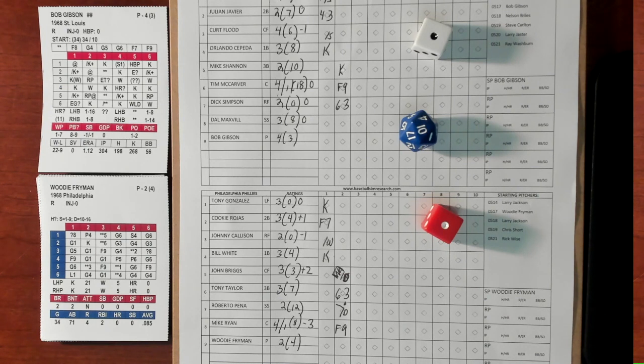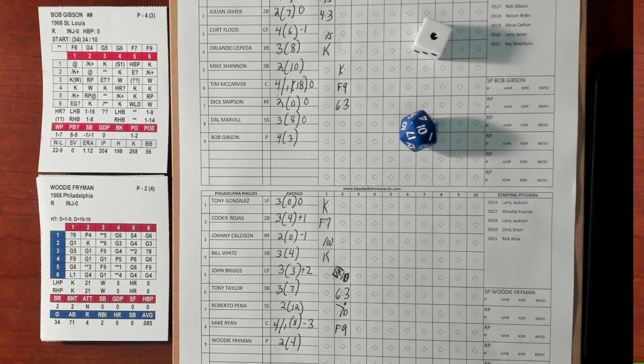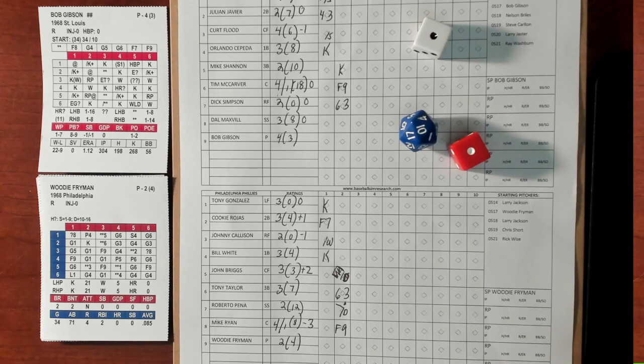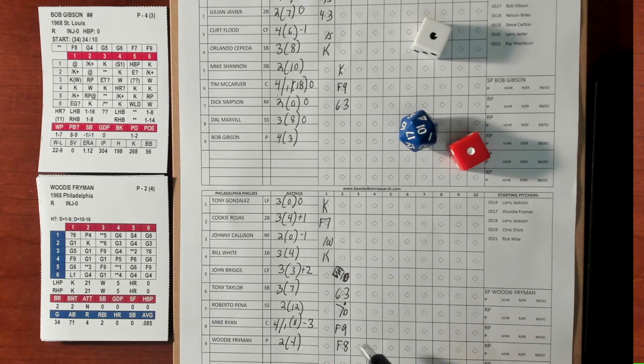A lot of new things, a lot of different things are coming up in this game. See if it even makes a difference here. The center fielder's range, Flood, is a 4. 1. I'm going to say he takes it away, because I don't see that it's any different than a hit being taken away. So Flood makes the play for the third out.